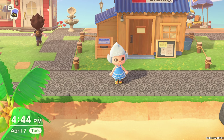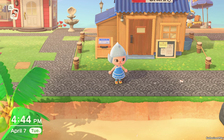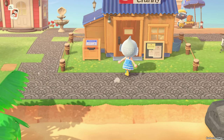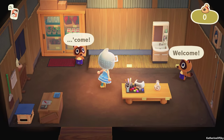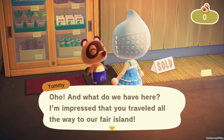I'm Katherine of Sky and we are in a slightly unfamiliar location because we are on Eon Moon's island and I am selling the last of my turnips. So today he has a price of 400 bells each and poor Pizza Party. Wow. Thank you Pizza Party for letting me sell. She had 336 bells this morning as a turnip price, and I made like seven trips.